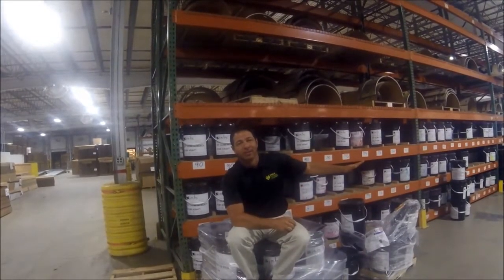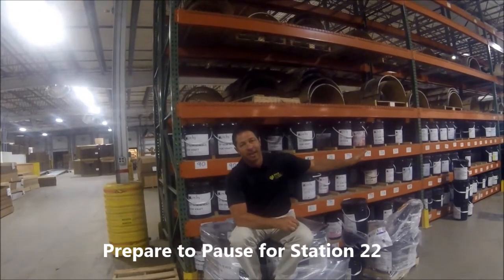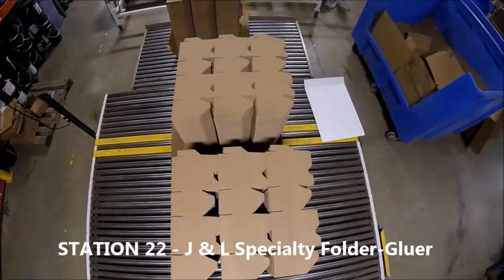Take a walk over now to station number 22 right behind you, and you will see the J&L specialty folder gluer.